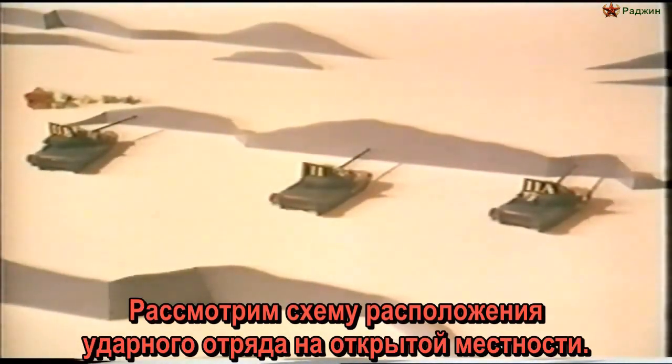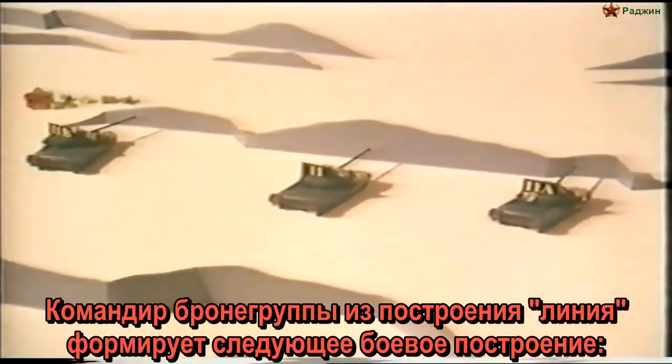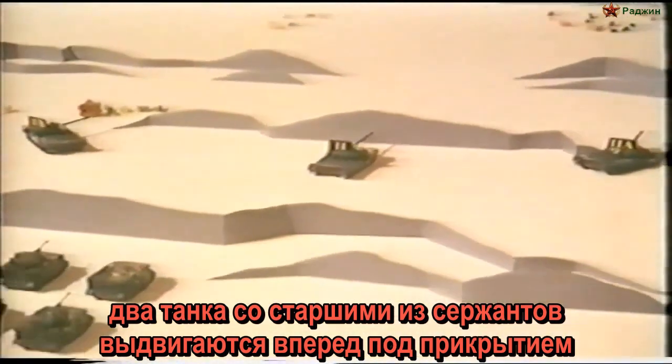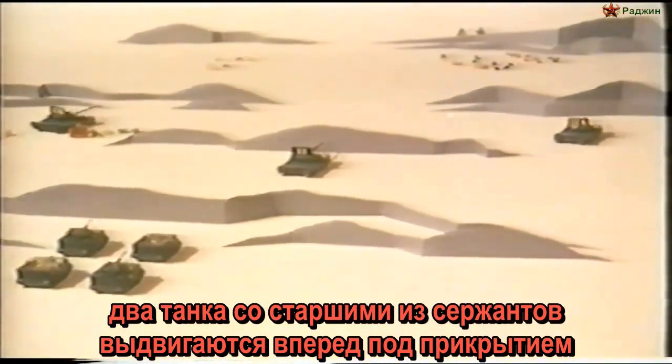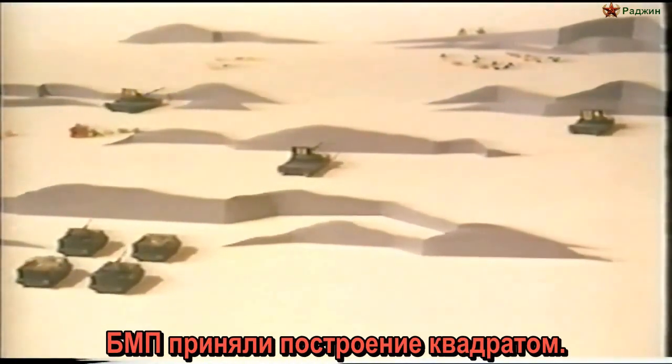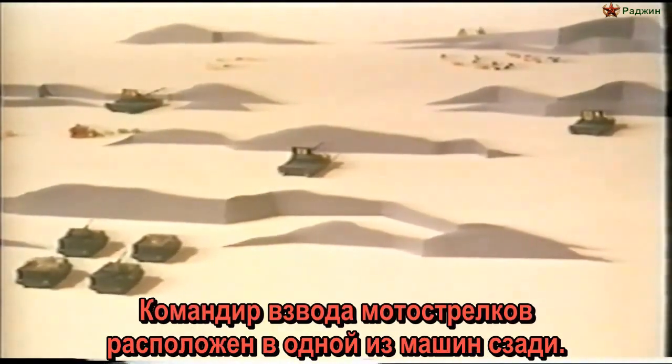This is a layout of the leading troop platoon group in open country. The troop leader has adopted a two-up caterpillar formation. The troop sergeant's and troop corporal's tanks are leading, covered by fire support from the troop leader's tank, one bound to the rear. The APCs have adopted a box formation, one bound to the rear of the troop leader.